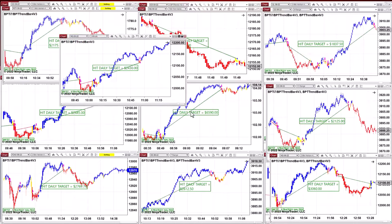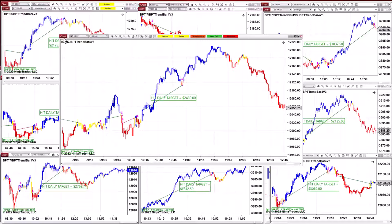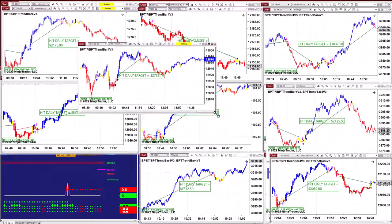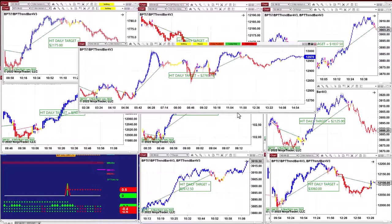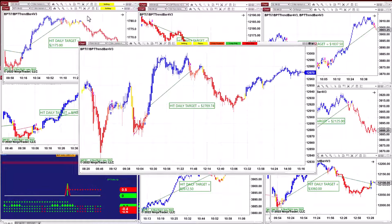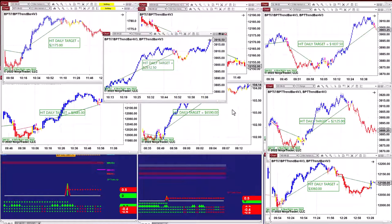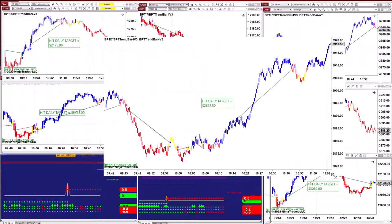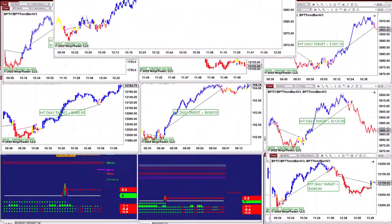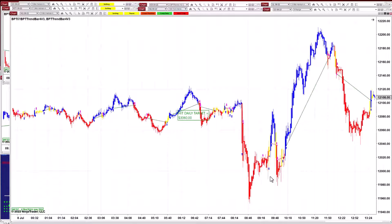On the 1 minute Nasdaq, we got 2,400. On the DAX, we got 2,700. On the ES 7 range, this was a beautiful trade today on the range. Again, 2600. Nasdaq 3000.